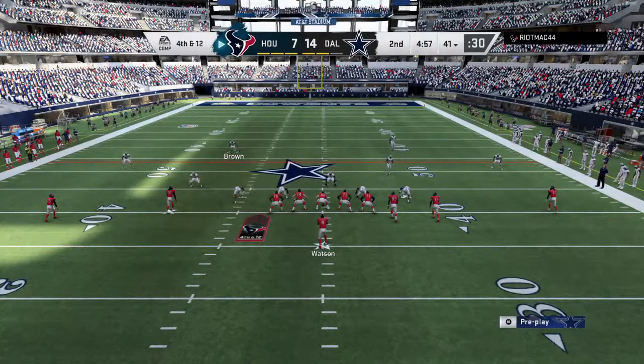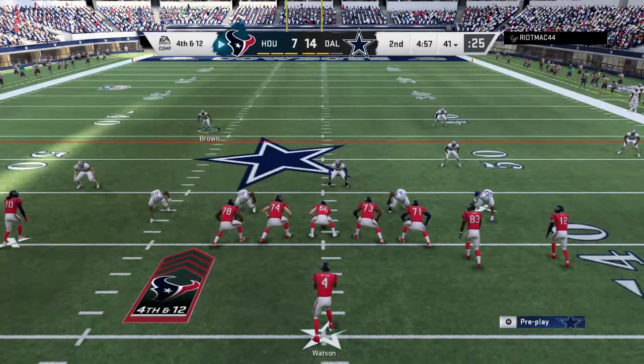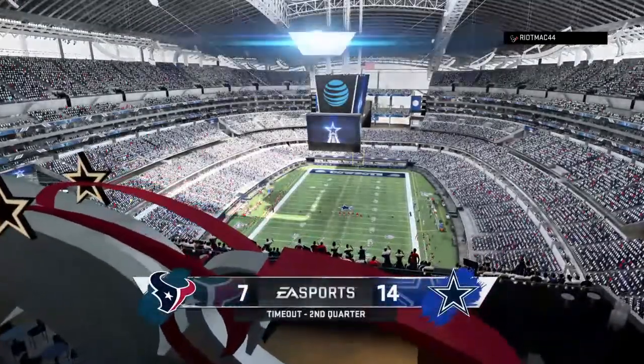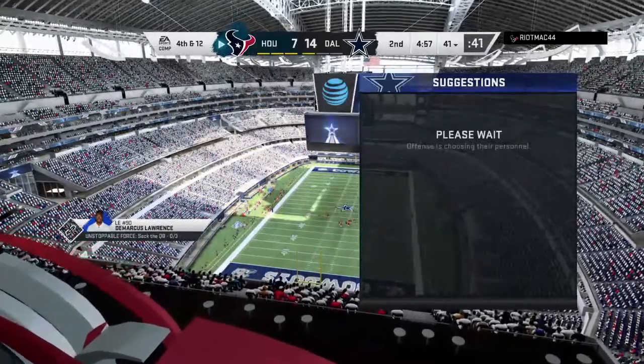Shoot. I can record. Shoot. Hey, alert 3. The Cowboys going to use their 2nd timeout now. So as they take it over, we step aside.